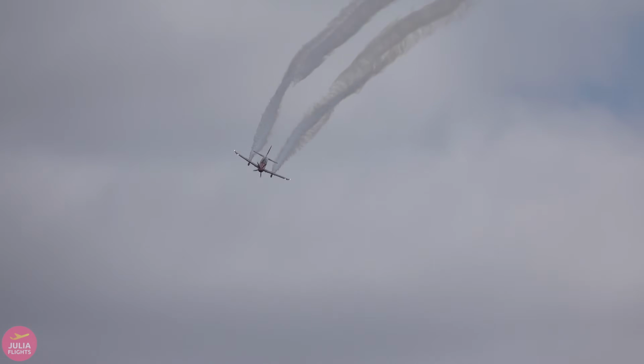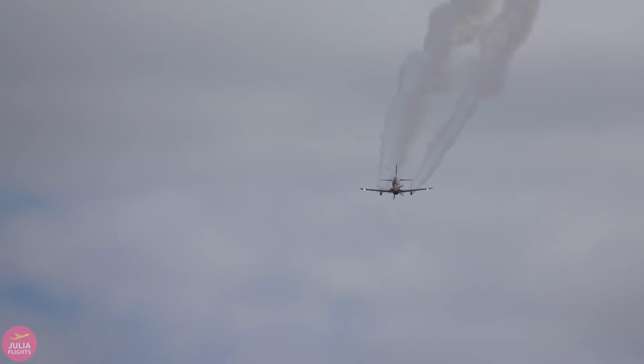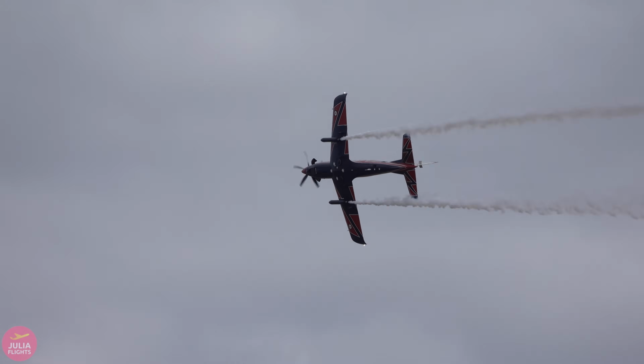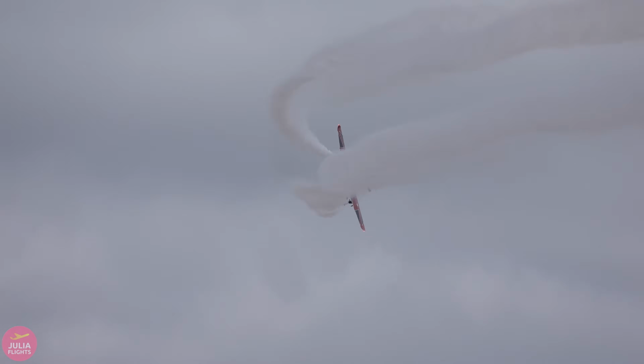You can go to @Air Force Roulettes and hashtag Air Force Roulettes. We'd love to see all of your photos and videos. We've seen some already from the Australian International Airshow. As we see Dutters come in for the max rate turn.